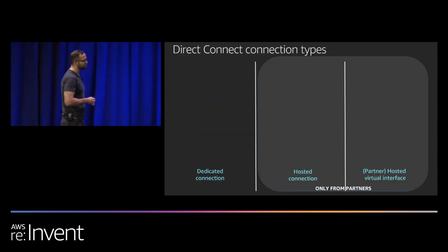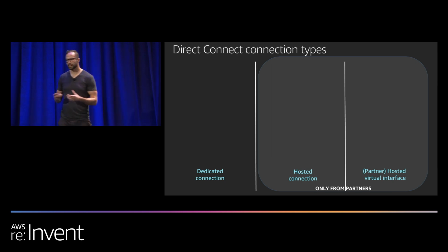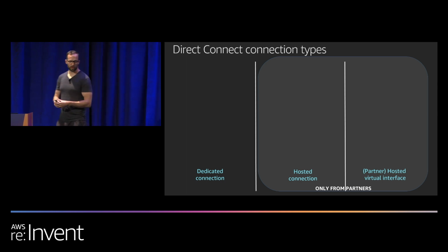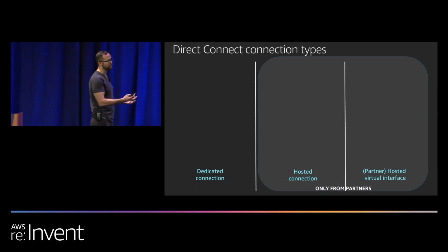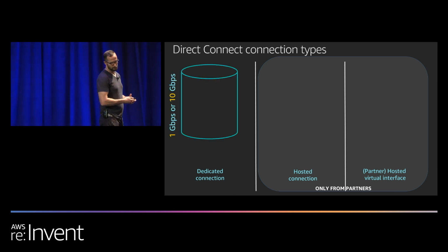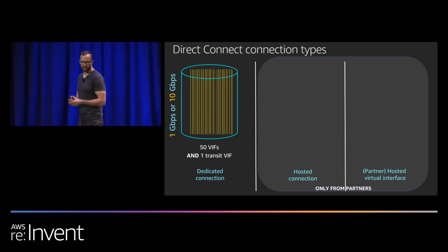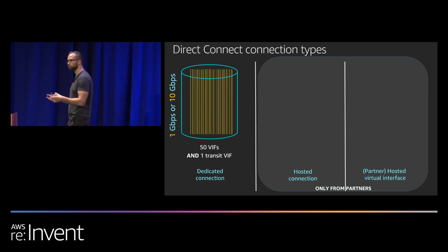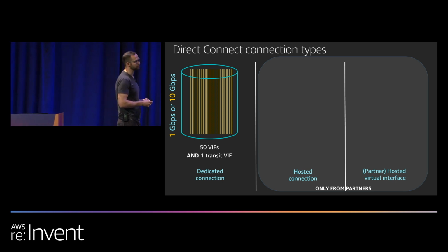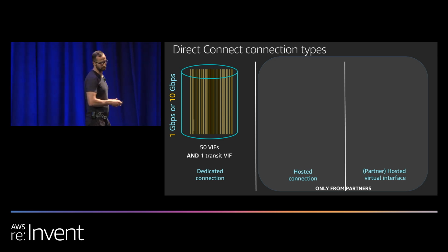Okay, so these are different flavors of VIFs. We also have different flavors of connections. So you have a dedicated option. That's where you go directly to AWS and say, hey, I need a connection in this location. Or there's 2 partner offerings that you go to a partner and say, I need this connection from a partner that already has connectivity to AWS. So a dedicated connection comes as 1 gigabit a second or 10, and comes with 50 virtual interfaces. And they could be private or public. Plus, you get an additional transit virtual interface. So altogether, you get 51 virtual interfaces that you can use on that connection.